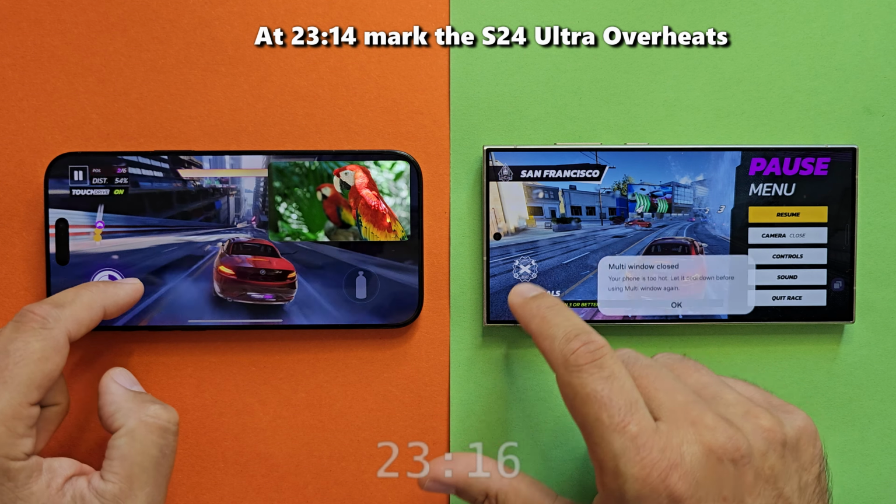Oh, yep. I just got the message, guys, that my phone is just too hot. So it had to already close something, and I do believe that the YouTube picture-in-picture video is gone. What are the temps? 43.3 for the S24 Ultra, and how much do we have? We have 39. Wow, 39.6, so 40 on the iPhone 16 Pro Max. And this is without me using the Game Guardian's Thermal Guardian to adjust thresholds.